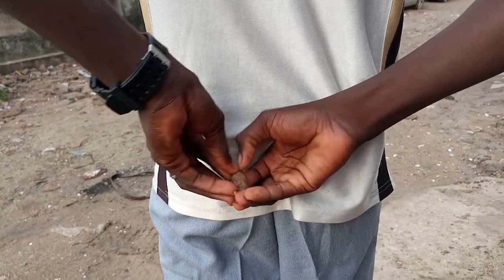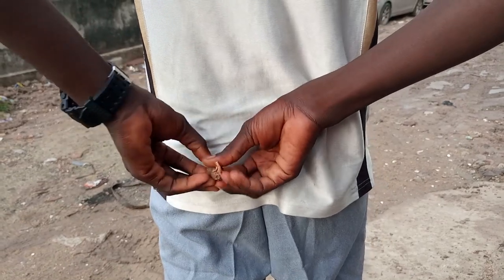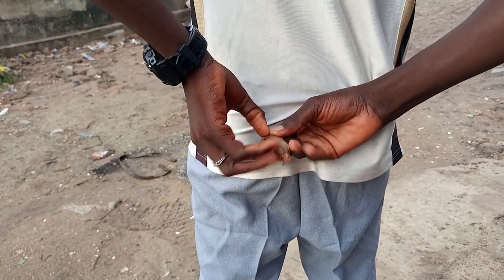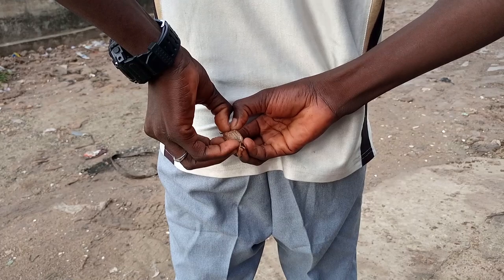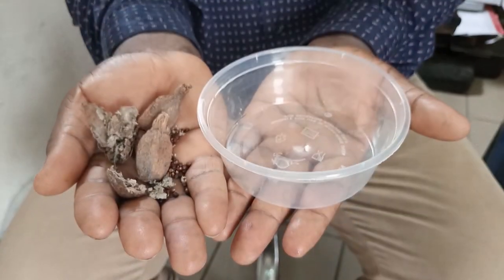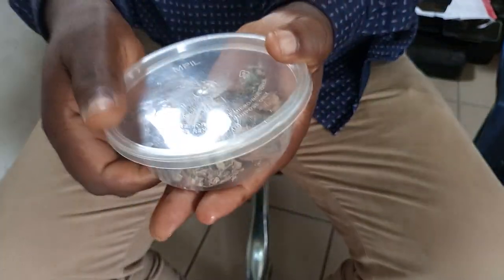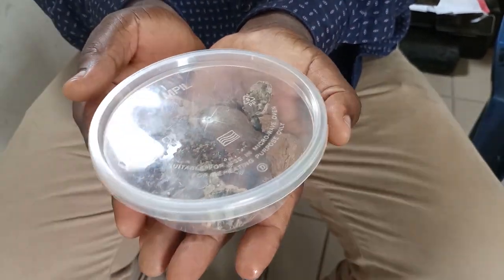This is why it shouldn't be opened in your front. To open Oseoji, take your two hands behind your back and use your fingers to break it open. After which, you now bring your hands to your front and then pour it into a plate or cup for intended use, or keep it like that depending on how you want to use it.